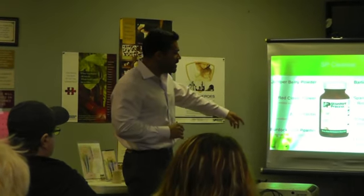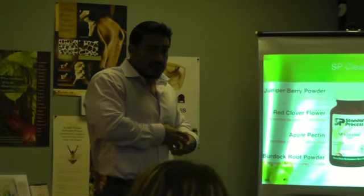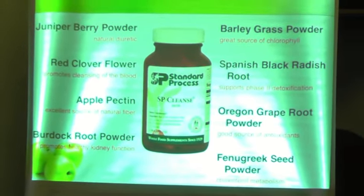One thing I want to point out, remember how I said we need to support phase 2, the second oil filter? Well, Spanish black radish is great for a lot of things. One of the things it's good at is supporting that. So that's also very good.